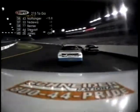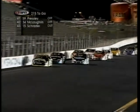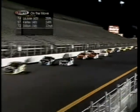A little bit of contact there with Dick Trickle and Blaney in the 93, an Amoco car. And we see Dick Trickle shutting off Kevin Grubb at 52. Grubb had a run on Dick Trickle. He's going to try it again down the backstretch. And take a look back here at that 12 car. There comes Spencer, Jimmy Spencer, in the Zippo Chevy.